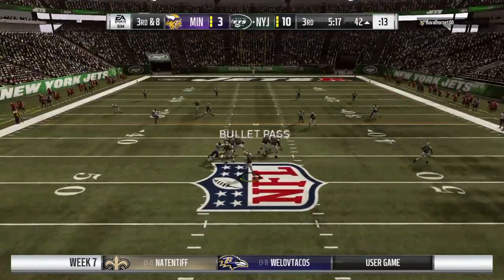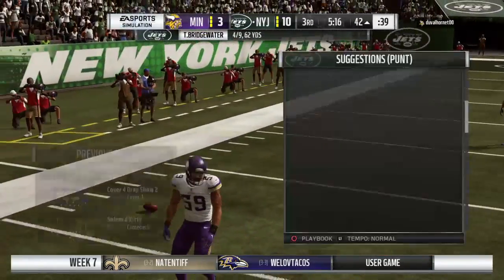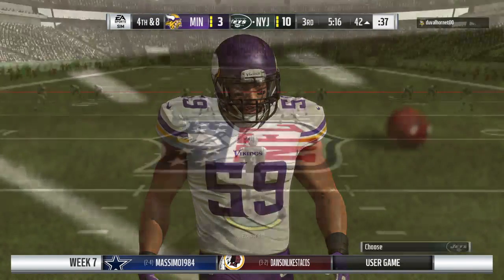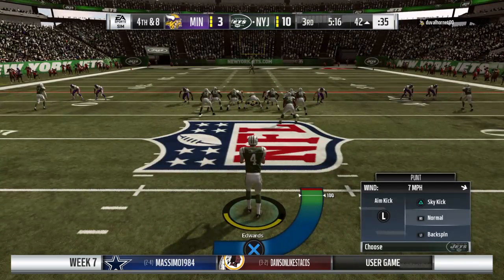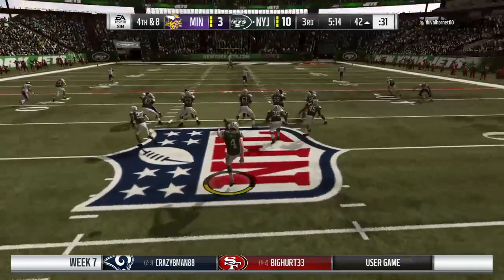To throw, Bridgewater. And that is incomplete. Give credit to K.J. Wright. He was disrupting defensively. We've seen these defenses make enough opportunistic plays to keep this one low scoring. Flying around, making plays on the ball, and we see yet another errant throw as a result.